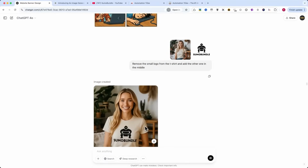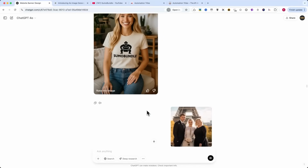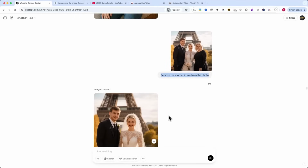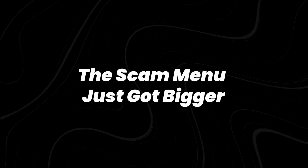GPT-4o's ability to simulate depth, shadows, and texture makes these forgeries extremely difficult to identify at first glance, especially when combined with legitimate metadata, like a timestamp or GPS location. Scammers now have a toolkit to fabricate highly realistic visuals that would have previously required advanced Photoshop skills. The scam menu just got bigger.